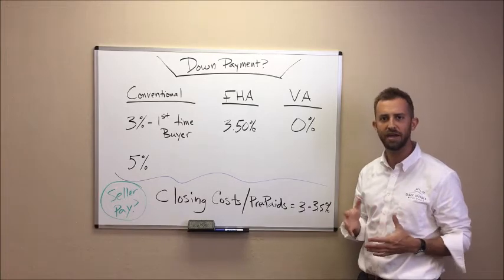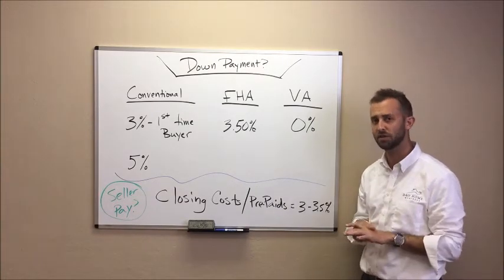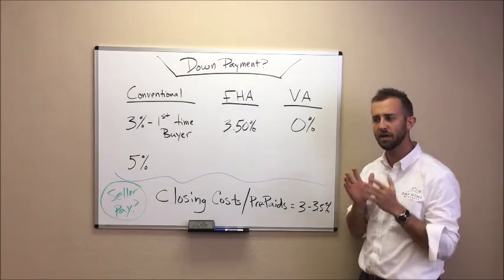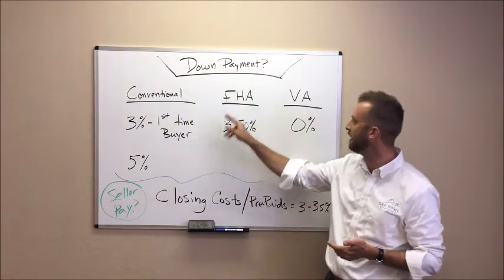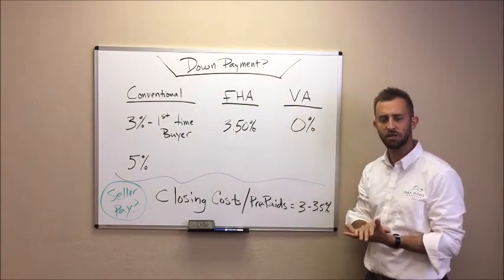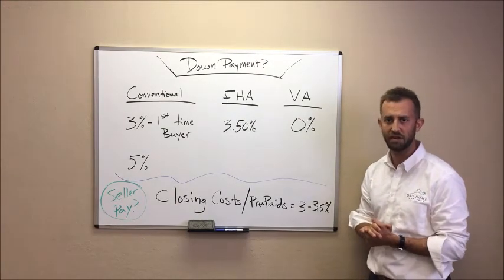I just wanted to take a second to go over how much money do you need to purchase real estate and close on a primary residence. So we're covering primary residence here. We're not talking about an investment property or a second home. We're going to take a look at 3 different loan products. We're going to look at a conventional loan, an FHA loan, and a VA loan. In fact, FHA and VA are only used to purchase primary residence. You can't purchase a second home or investment property with FHA or VA.